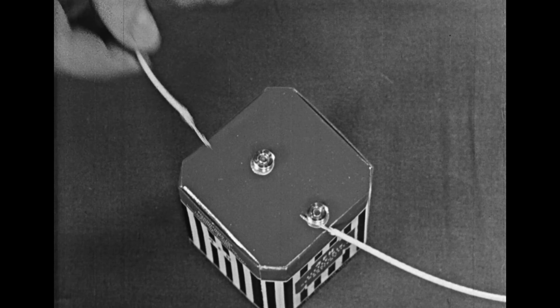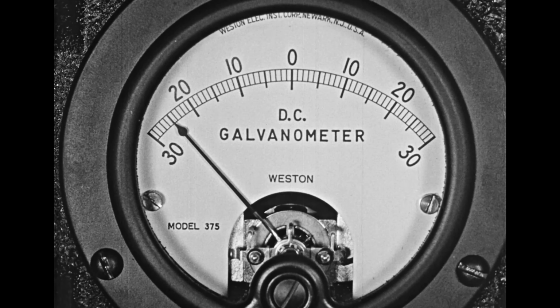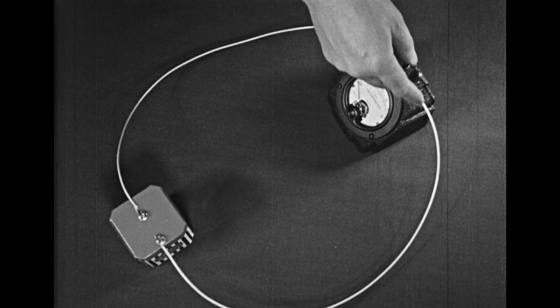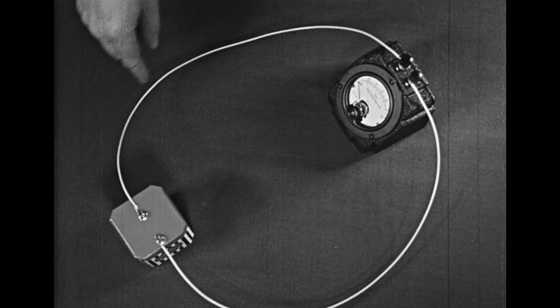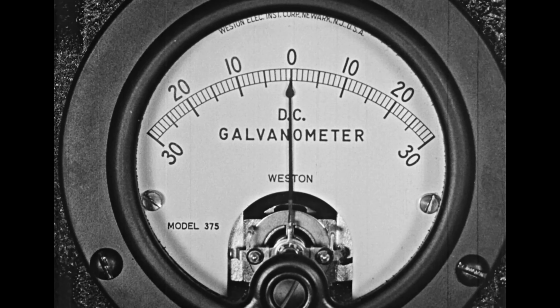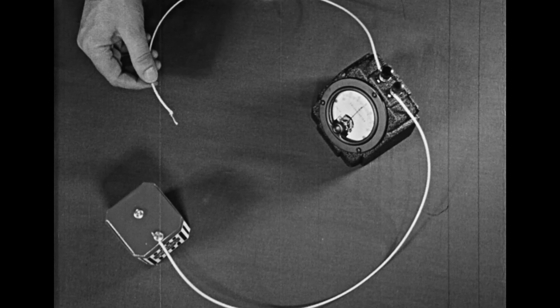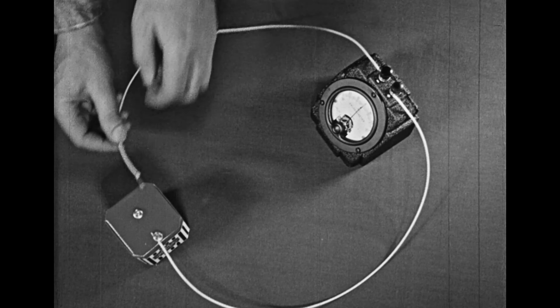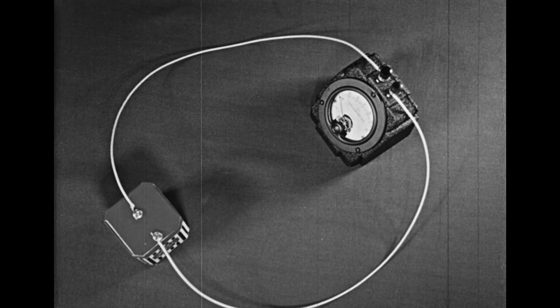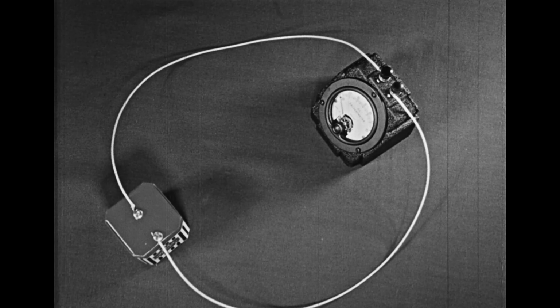As we complete the circuit, the needle of the galvanometer moves, indicating that a current of electricity is flowing through the circuit. The current is a movement of electrically charged particles called electrons. If at any point the circuit is broken, the current does not flow. But when the circuit is closed, current again flows. So a current will flow only through a closed circuit.